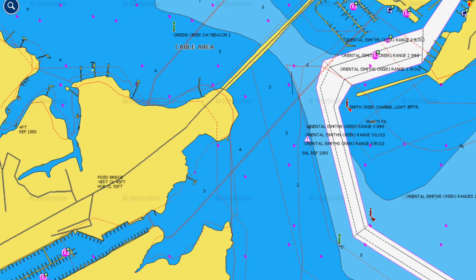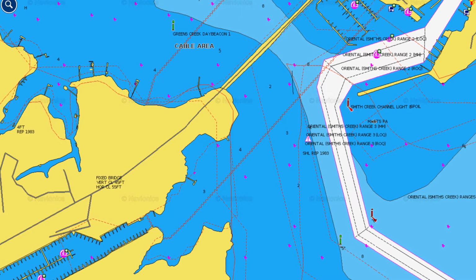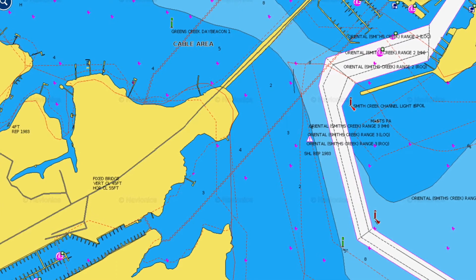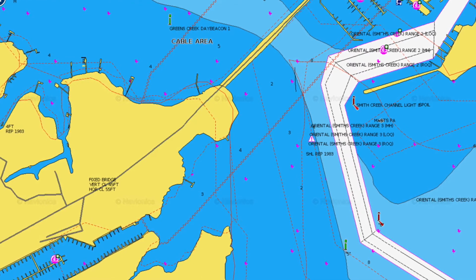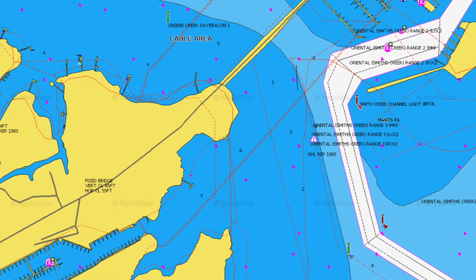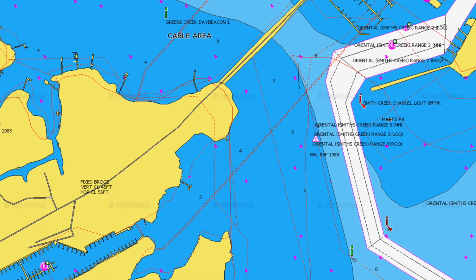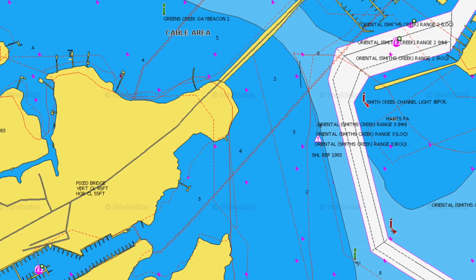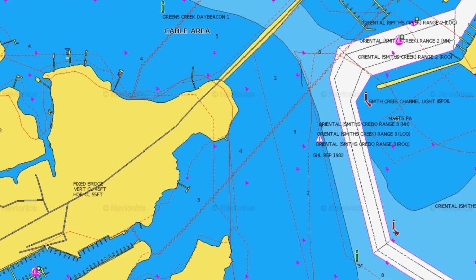Just a little note for anybody who hasn't been in here: as you come into Smith Creek towards the town of Oriental, you're in the channel. That last right red there before you hit the jetty, make sure you're sticking close to that, especially if you're going to turn port side to go into Pecan Grove. There's channel markers that will lead you in there. Don't try to cut through there, and you'll see just how small this anchorage really is when you get in there. I've got some other photos of it, but it's pretty tiny, so be on the lookout.